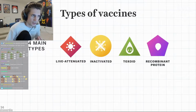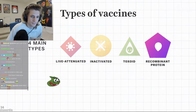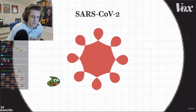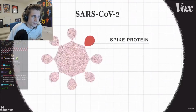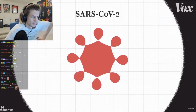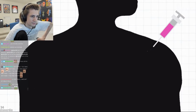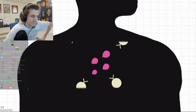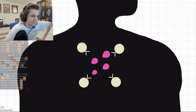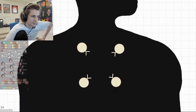For example, one COVID-19 vaccine currently in trials uses this 4th method. It only uses one part of the SARS-CoV-2 virus, known as the spike protein. That spike protein is what allows the coronavirus to enter your cells. When injected into your body on its own, it's harmless. But your body will still recognize it as a foreign threat and launch an immune response to fight it off, which is enough to teach your body how to fight the whole virus.